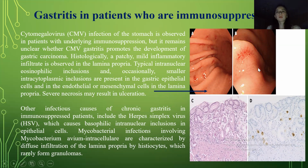And you may see a picture with immunosuppressed gastritis.